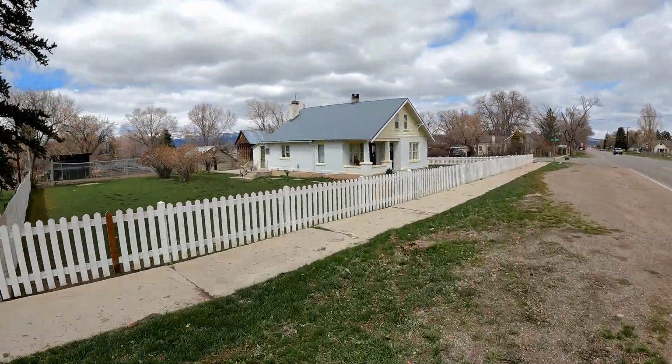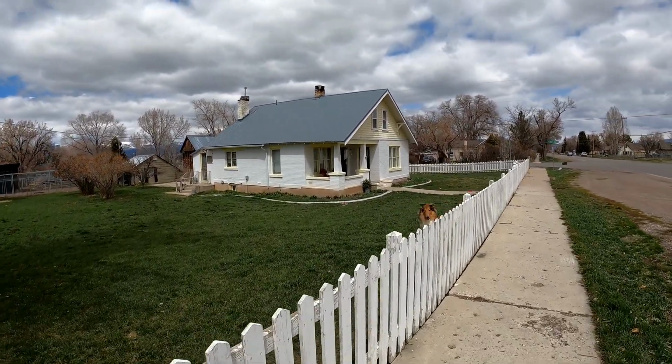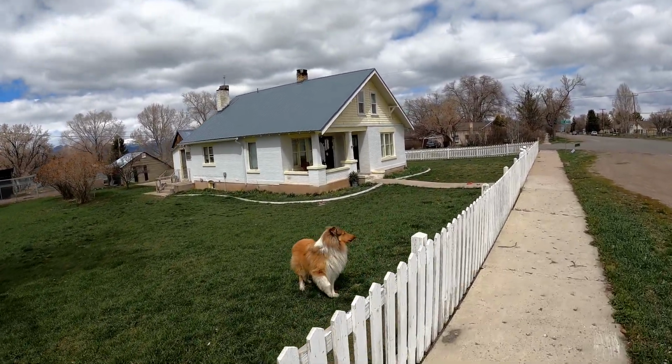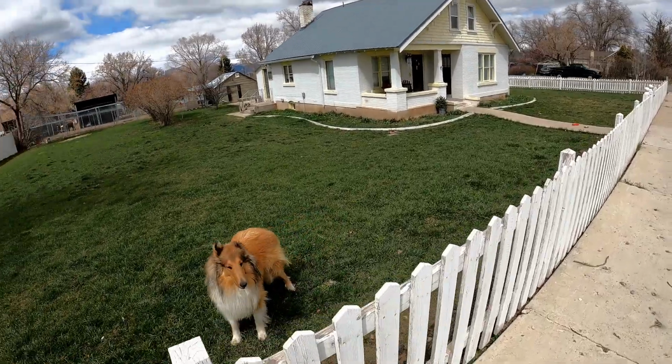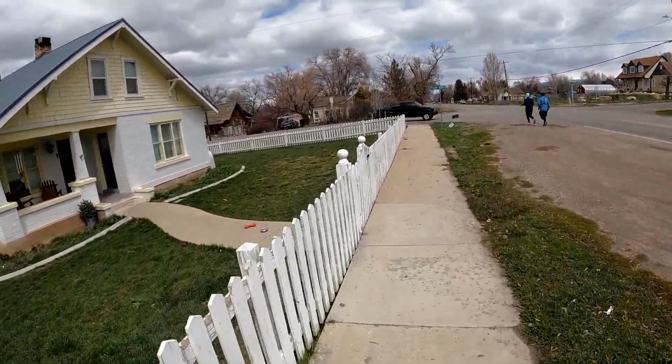That's a borzoi! It's totally a borzoi! Hi, borzoi! You have a long nose. Hi. It was a borzoi!